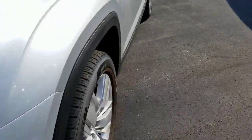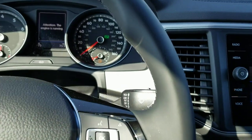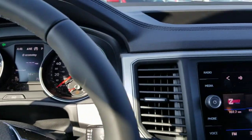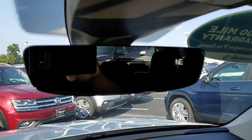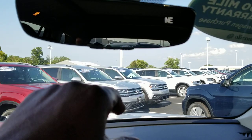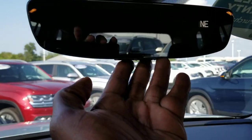Next, we go over to a turbo SE. I'm sorry, SE with tech turbo. Same setup here. Everything's going to be the same on the inside. The only difference is it's powered by a 2.0 turbo instead of a 276 horsepower V6. Everything on the inside is the same. This one does have another upgrade in the fact that it has an edgeless mirror with mirror link and also a home link mirror with a compass right there, 3-door garage door memory there.